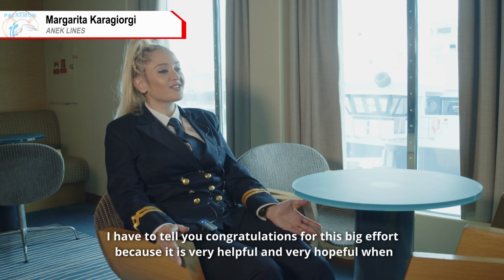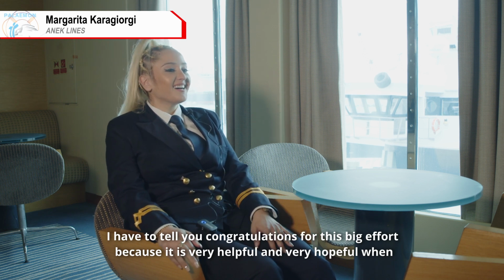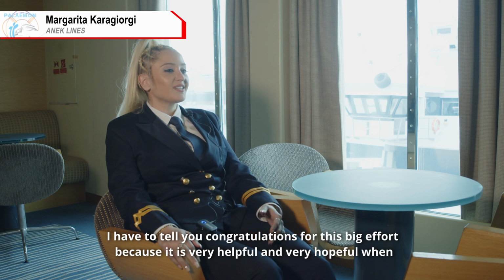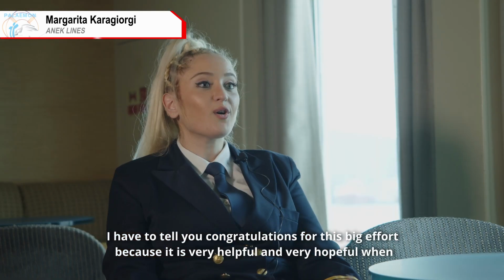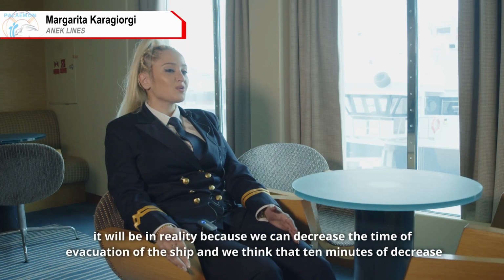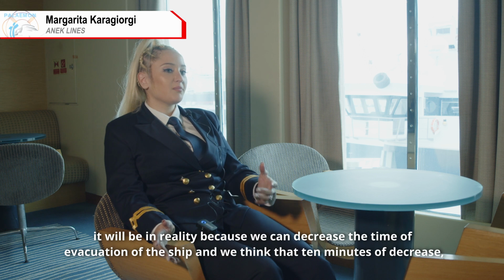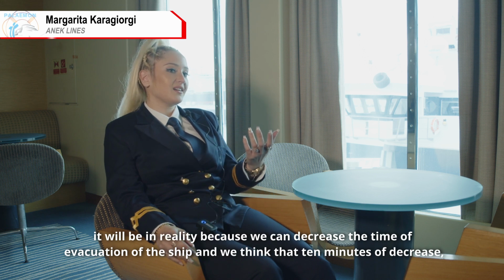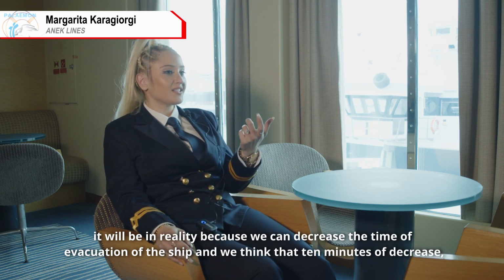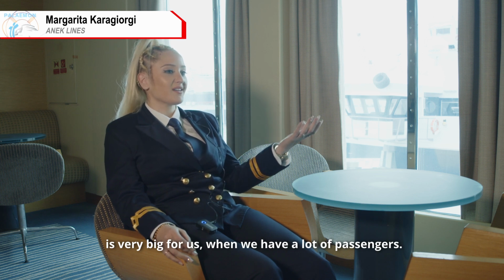I have to say congratulations for this big effort, because it's very helpful and very hopeful for when it becomes reality, because we can decrease the time of evacuation of the ship. We think that a 10-minute decrease is very big for us when we have a lot of passengers.